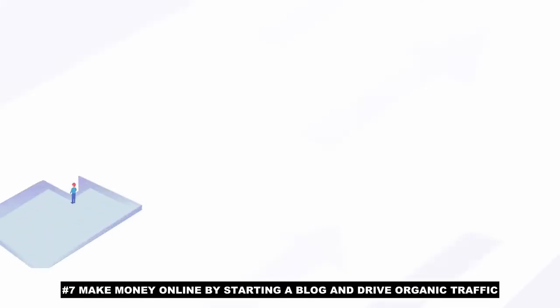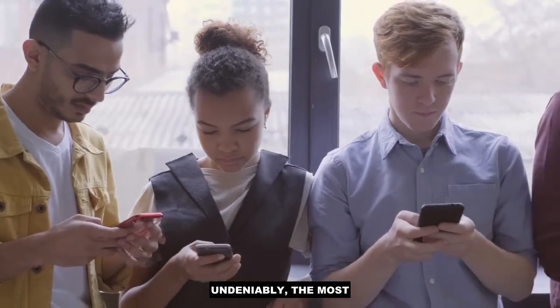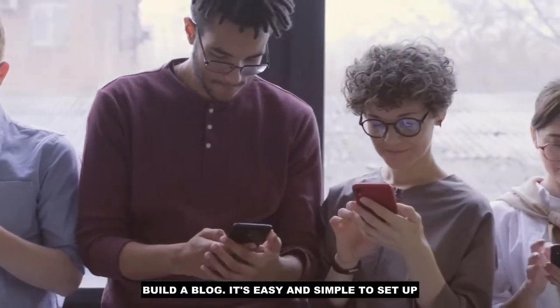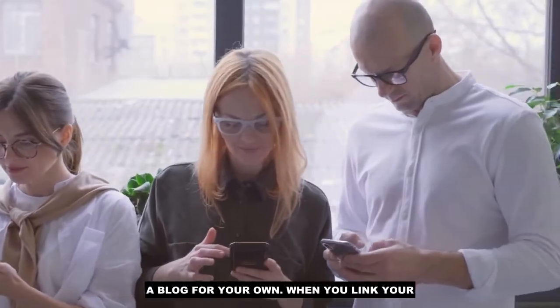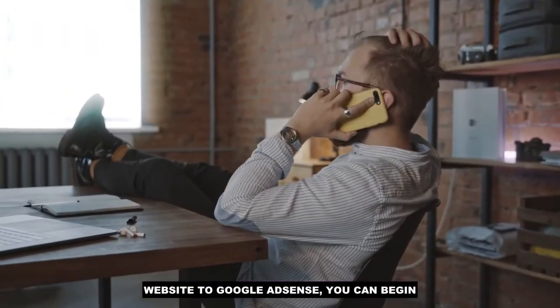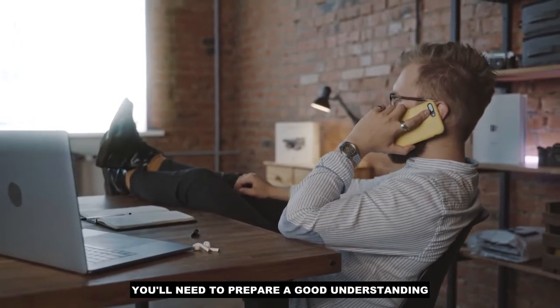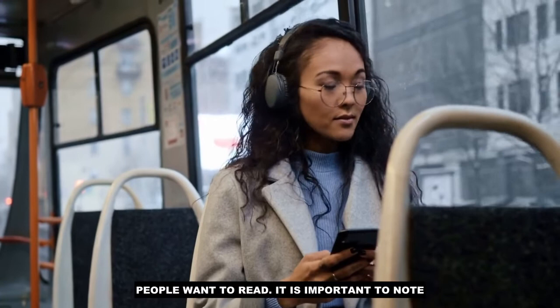7. Make money online by starting a blog and drive organic traffic. Undeniably, the most common method to earn money with Google is to build a blog. It's easy and simple to set up a blog for your own. When you link your website to Google AdSense, you can begin raking in cash. You'll need to prepare a good understanding of SEO and numerous great ideas that make people want to read.